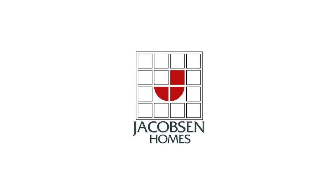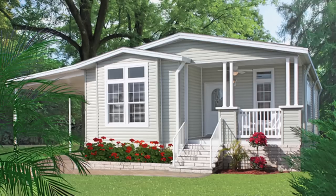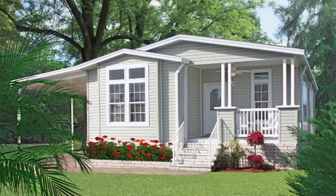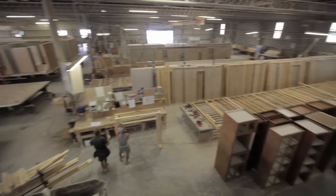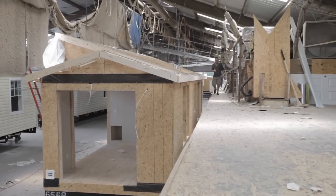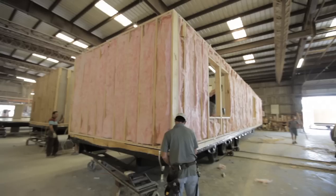Buying a manufactured home has several advantages over traditional site-built homes. The typical manufactured home is built at or above site-built code. Manufactured homes are constructed in a factory with a controlled environment. Using the assembly line technique, the houses are built much quicker and at less cost to the buyer.